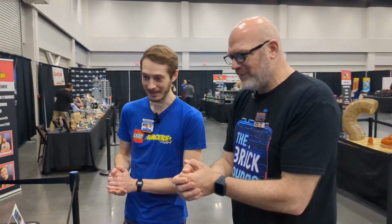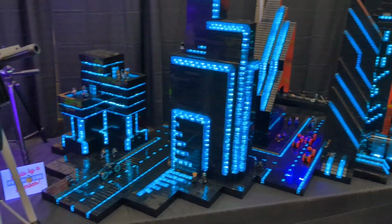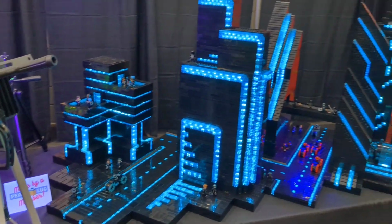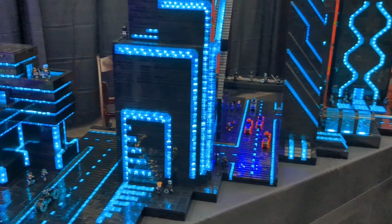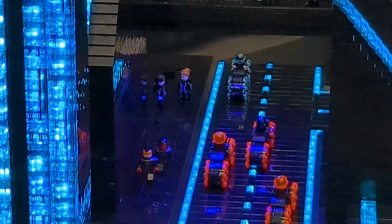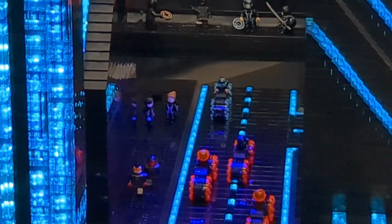Tell us about this. What inspired you? What is this? So I love the Tron movies. I would say that they're visually stunning. The plot and story, not as big a concern, but they're amazing to watch for the aesthetics. So in 2019, before COVID, I was gearing up to build a big Tron scene.